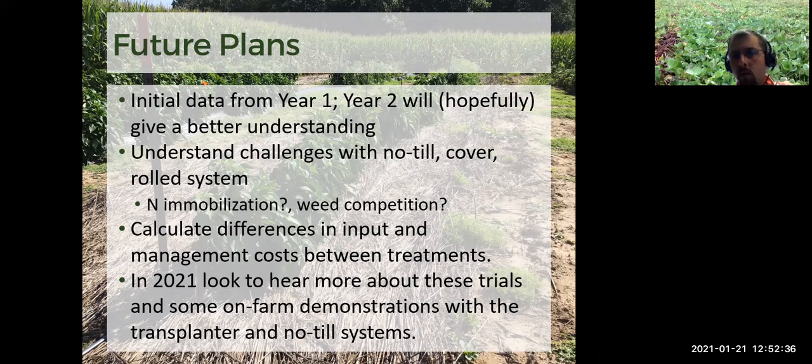So I want to understand more of those challenges I mentioned with that rolled system without a herbicide. Is it nitrogen immobilization occurring? Is it weed competition? Is there some hybrid approach there? It was very pronounced, and those who helped me out in the field know that you could see it very clearly in that case.